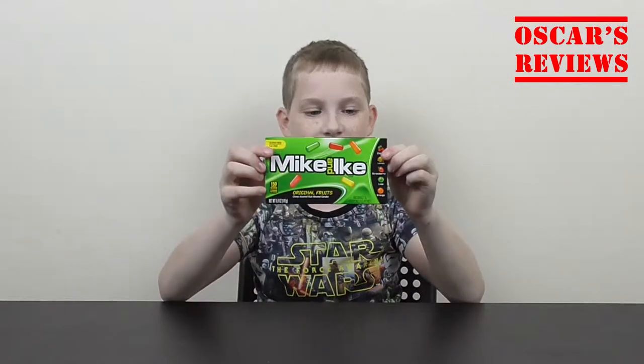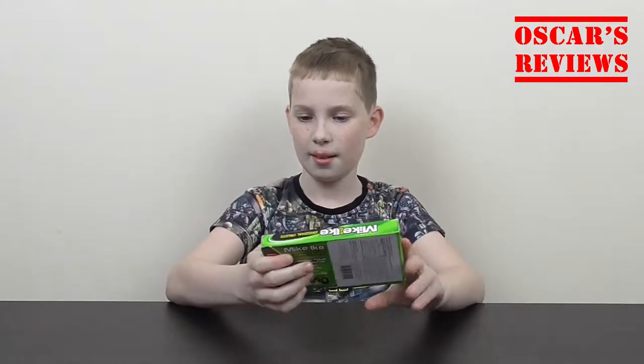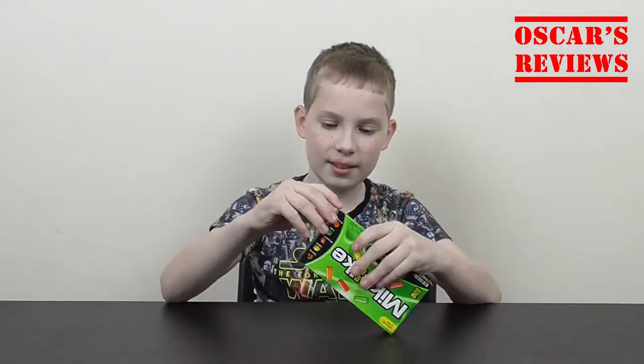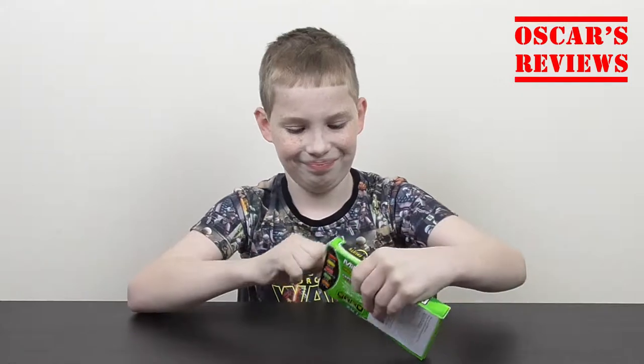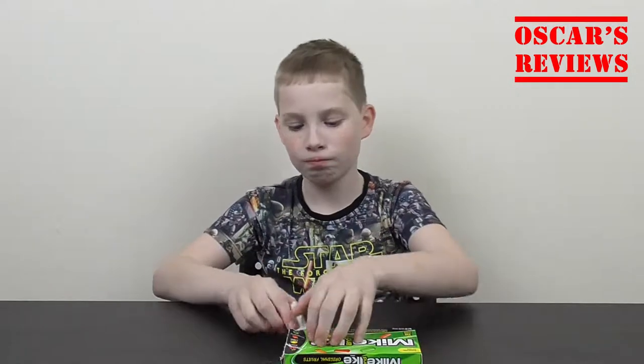Yeah. So next we're gonna try Mike and Ikes, which look like little chewy sweets. And you can get cherry, lemon, strawberry, lime, and orange. So let's get eating. I'm gonna be trying cherry, I think this is. This is like jelly beans, but with a lot sweeter taste. I'll give them a thumbs up, they're so nice.